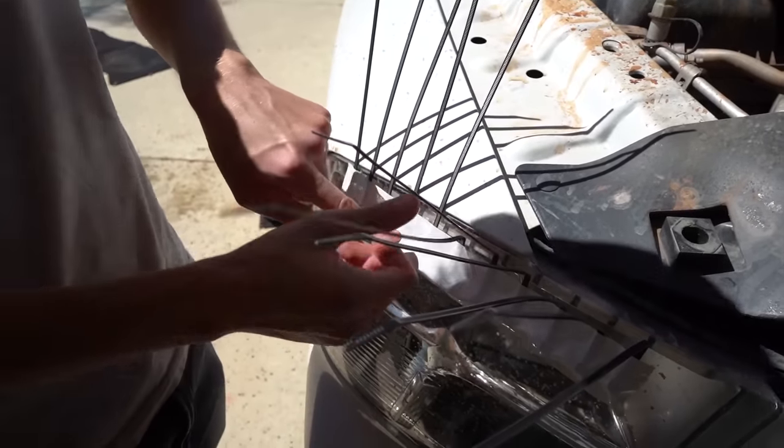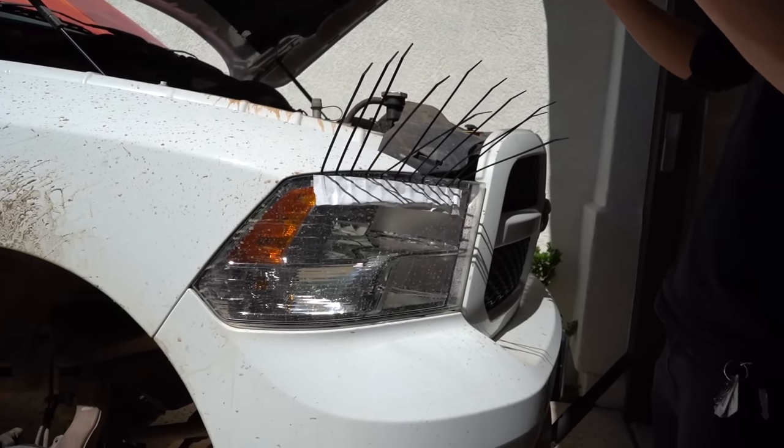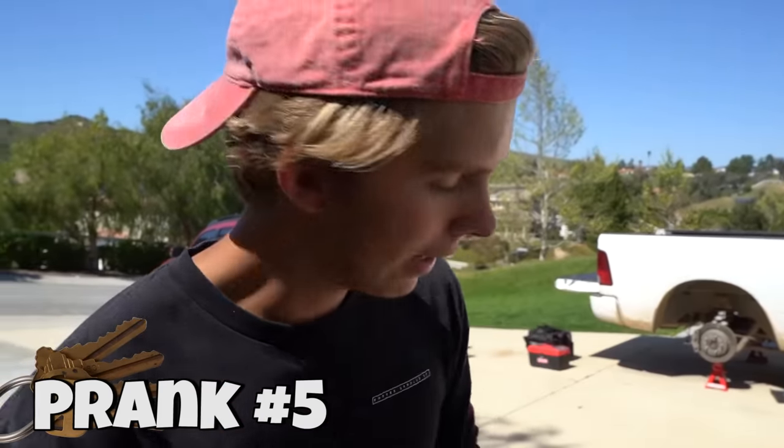It actually looks pretty realistic, to be honest. Like, dude, zip ties would totally be car eyelashes. Maybe now we can find Chris's truck a boyfriend, eh? Dude, that is cute. That is just cute. Prank number four, successful.